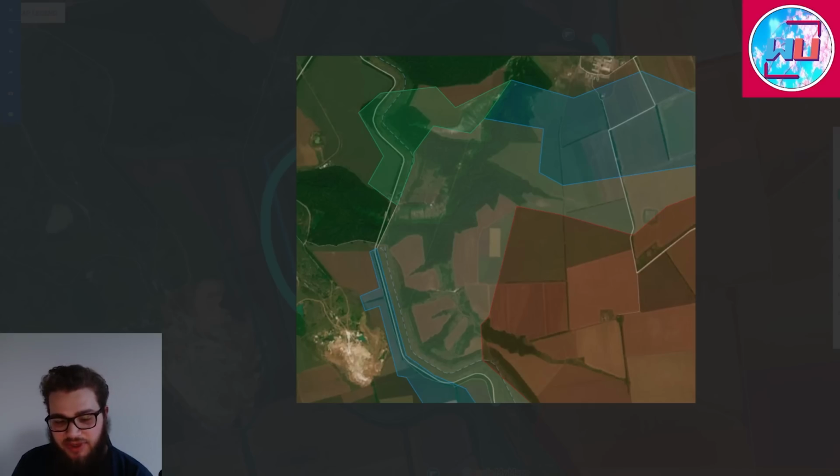Now, what happens if they retreated? It becomes a no man's land. No one has it. The Russians are out, the Ukrainians haven't entered yet. And that is what Deep State Map says. They say the Russians retreated. I got many comments saying, pro-Russian, whatever. The Russians retreated, that is factual.